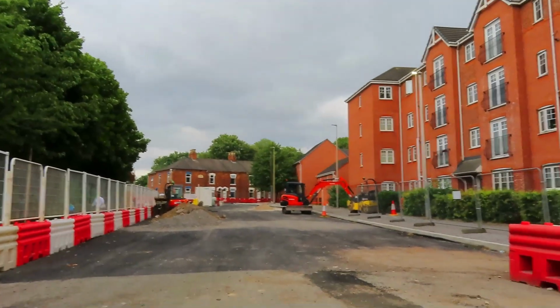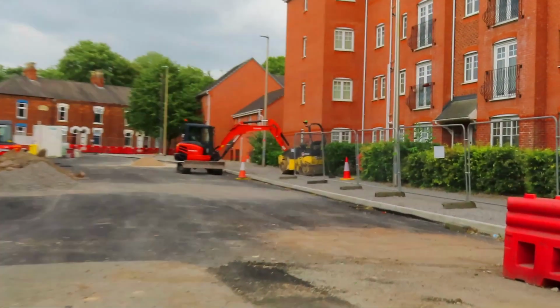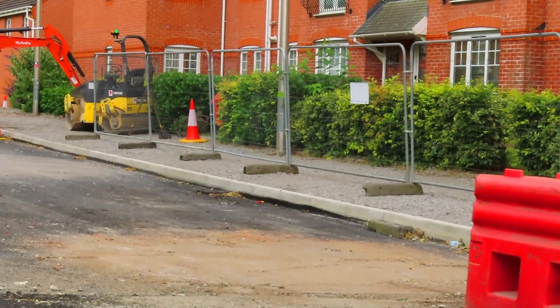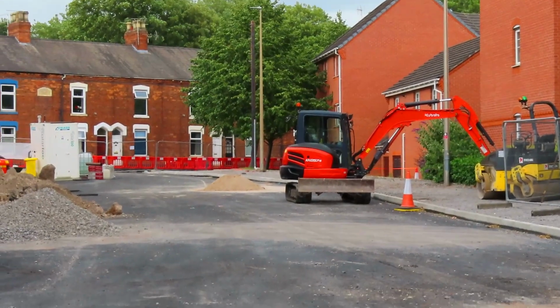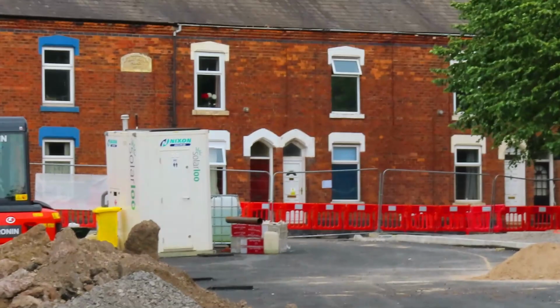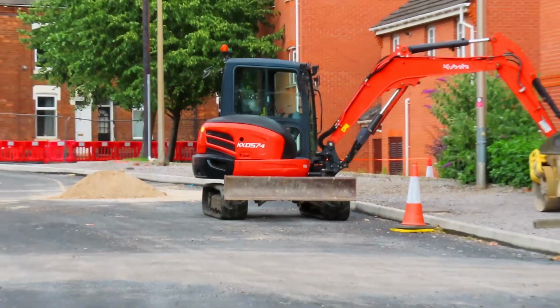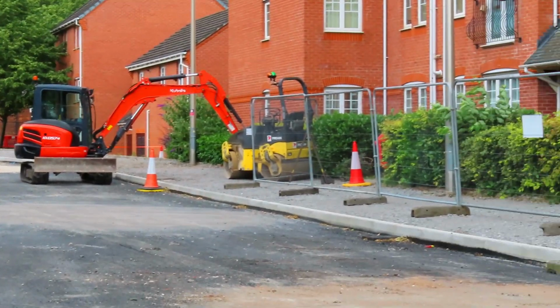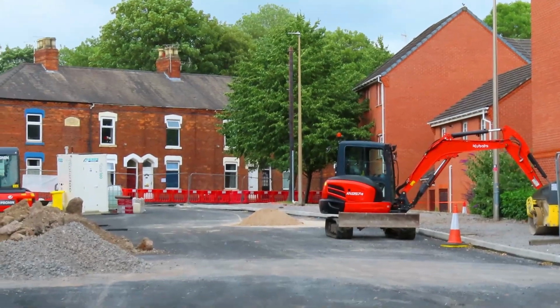Well, Flag Lane from last week, nothing's basically happened on the road. What they are now doing is all the path. On the road, we can see the grids are still proud. They need at least one more layer. Well, they're redoing the path, which wasn't that bad in the first place, but nevertheless.